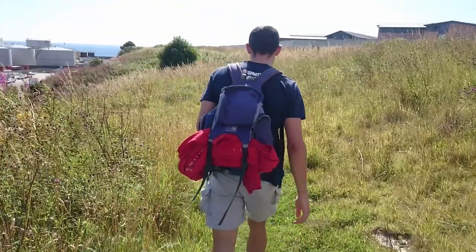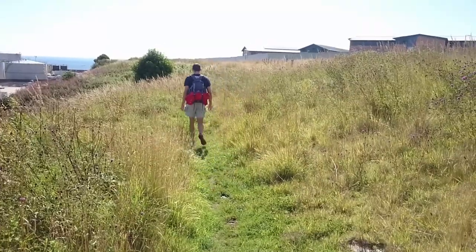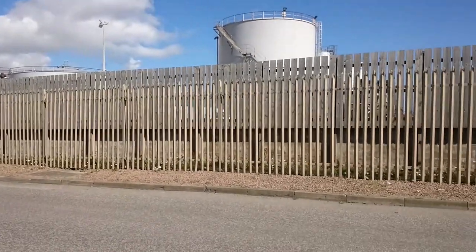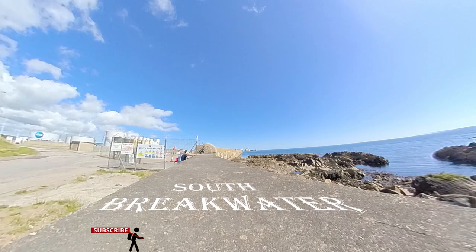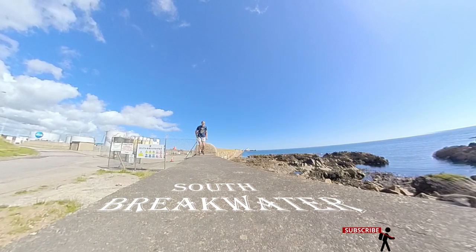Just past the old prison up this overgrown path, you will see the new prison, where we head down the hill to the south base entrance. The south breakwater wall protects the road from the sea. We have to follow the road as there is a sewage works blocking the coastal path.